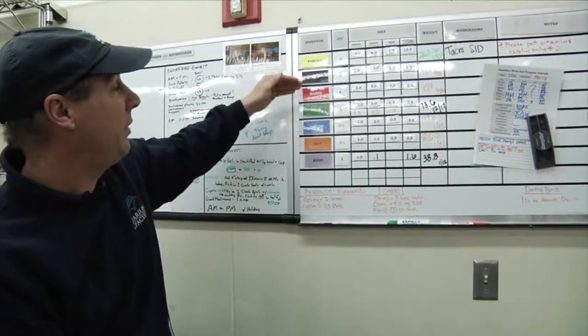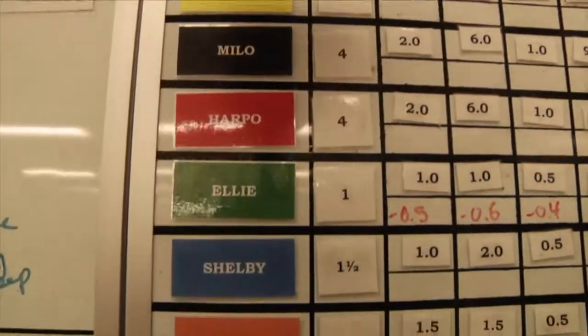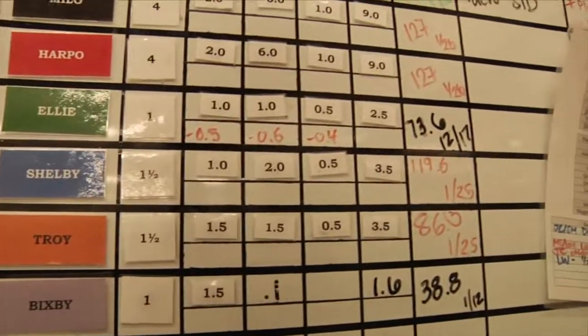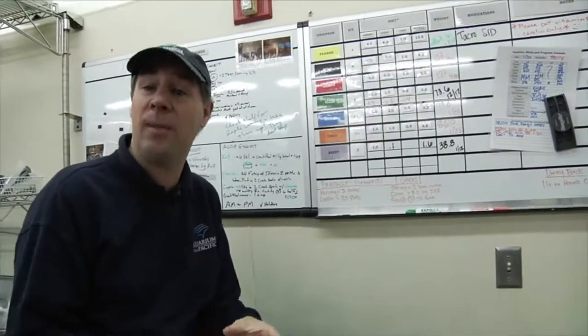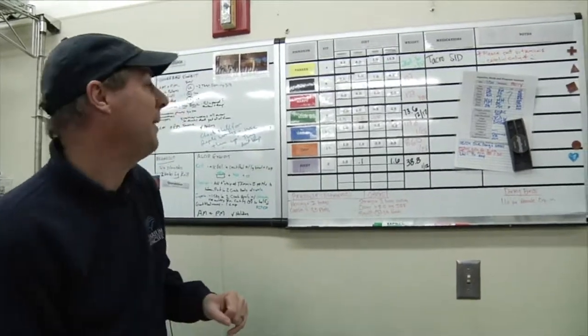We do that by using dry erase boards. Each one of the animals is listed on there by name and also by color. Their color corresponds to their bucket. They have a little tag on there, so we always know, for instance, Shelby always has the blue bucket tag. Blue is their color. It's also the shape in the case of the animal, so that we can make a shape and get them to come to us wherever we're at in the exhibit.